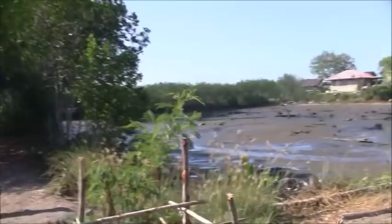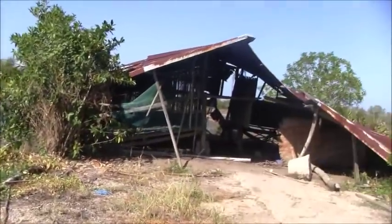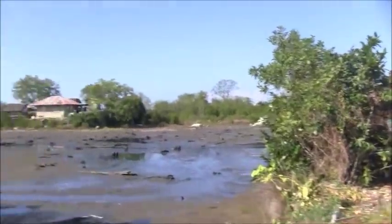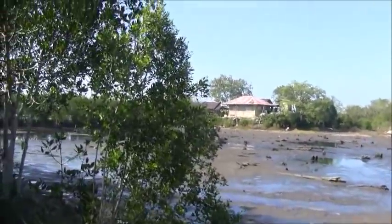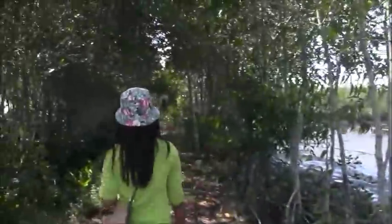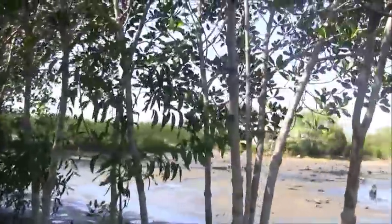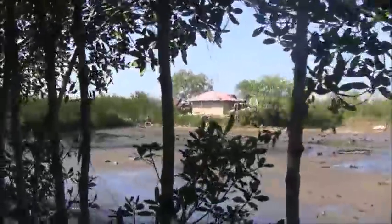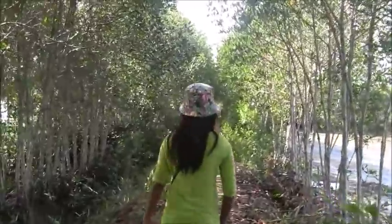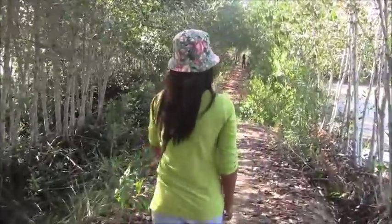What's happening over there, Beth? I think that's... Oh, is it just the wind? Yeah, it's the wind. I think it's a caretaker's house, and then it's abandoned. So that's a big house over there. Look, yeah, that's quite a posh house. Yeah, well, comparatively speaking. And we've been left far behind.